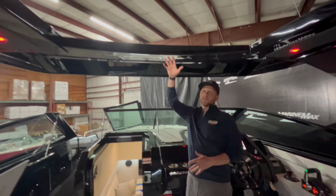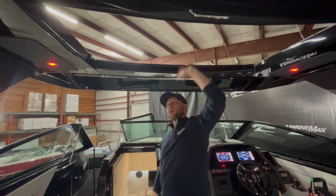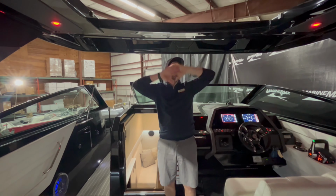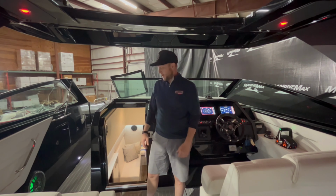We do have the nice sunroof that opens up. It just has a handle right here. You can pull it forward and back. So on those days you don't really need it open, you can close it. Otherwise, most of the time, people love to have this open. Gets the sun shining right down on you.